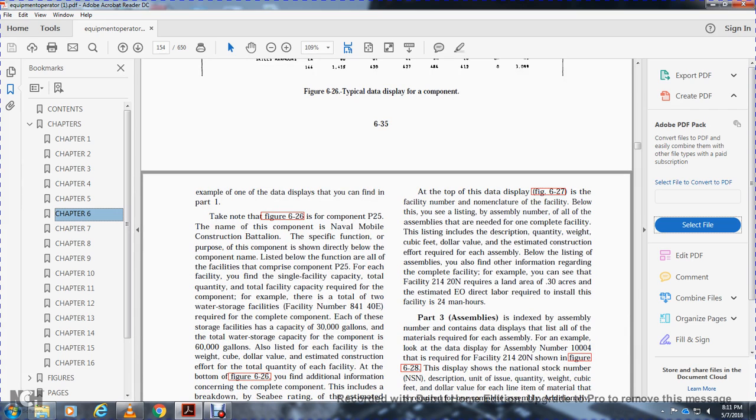For example, one of the data displays that you can find with Part 1: take note of the figure, item one, for the component. Each one is identified by the name of the component, such as naval boat mobile construction battalion, with the specific function or purpose of the component shown directly below the component name. Listed below with the function are all the facilities that comprise the component, the P25 for each of the facilities.